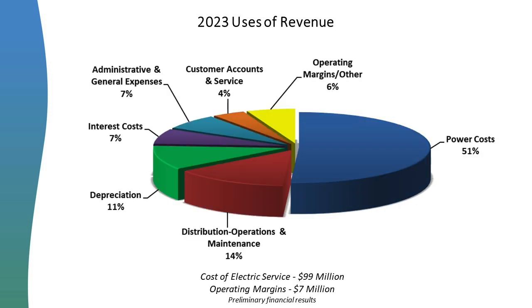This slide represents where we used that revenue last year. It shows our operating expenses, and again, how all that $106 million from last year was used throughout the year. Our total cost of electric service in 2023 was $99 million. We had about a $7 million operating margin last year, which for Lake Country Power was fairly healthy.